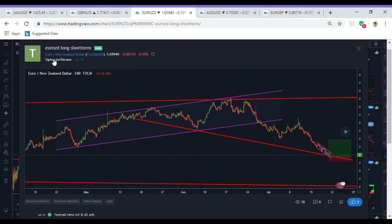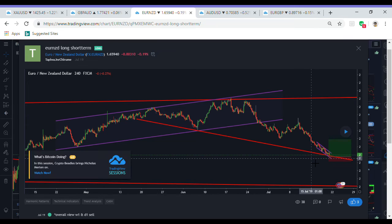So if you're not sure whether it was me or not, it's on my ideas. I will show you how this trade actually played out. This was just hours after I did it, so it didn't really play out much. You're going to see it as time goes on. I'm just going to play it and you can see.